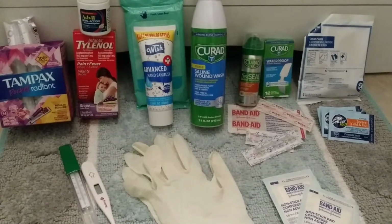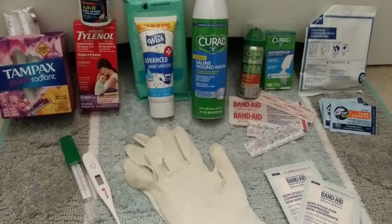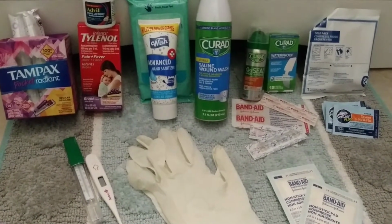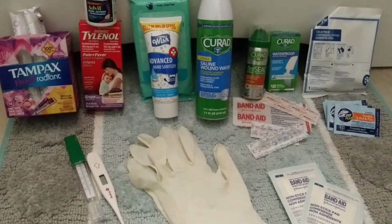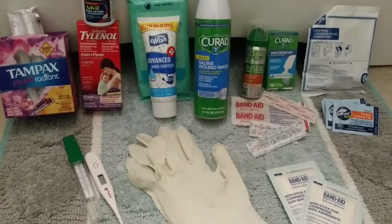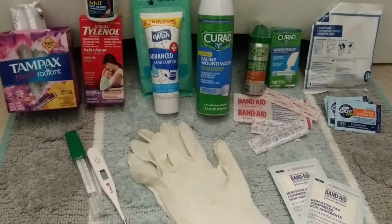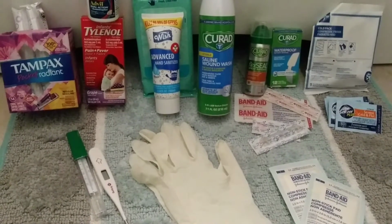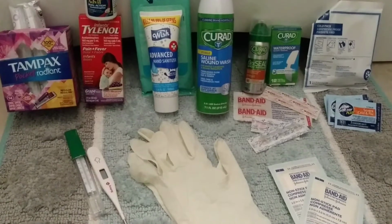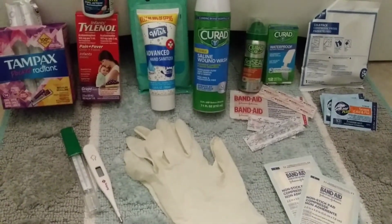Right below the cold pack, we have some cold relief. These are just everyday items that you may or may not use every day, but when the time comes, you're definitely going to need these. If you're not feeling well and need to take some sort of medicine, you don't want to have to run to the store to get these items. That's why cold, flu, and stomach medications are crucial. So that is number 6.